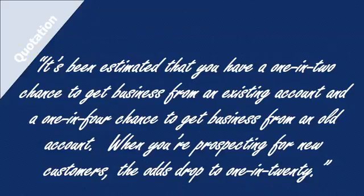If you are new to sales and you haven't already done so, you're encouraged to target current customers or dormant accounts for new business opportunities first. Based on statistics, this is the path of lesser resistance. It's been estimated that you have a 1 in 2 chance to get business from an existing account and a 1 in 4 chance to get business from an old account. When you're prospecting for new customers, the odds drop to 1 in 20.